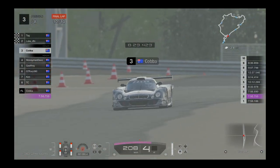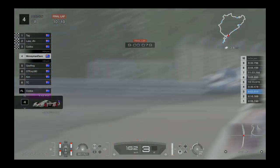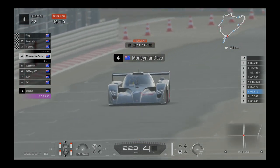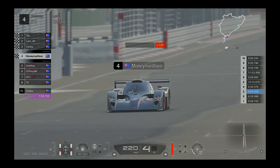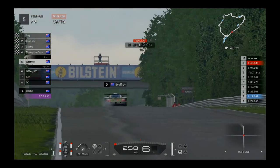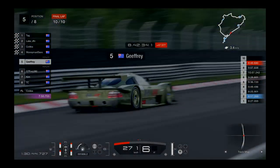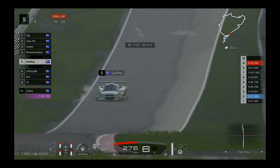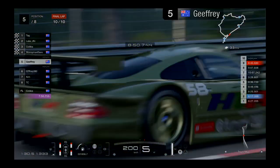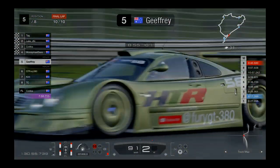So great effort by everyone to finish, but particularly the top three guys here. Hard luck to Moneyman, gets home for a P4, still a respectable finish, but I know he was hoping for more. Now, Jeffrey hasn't driven on his medium, so he's going to cop a minute penalty, which none of us knew at this point.